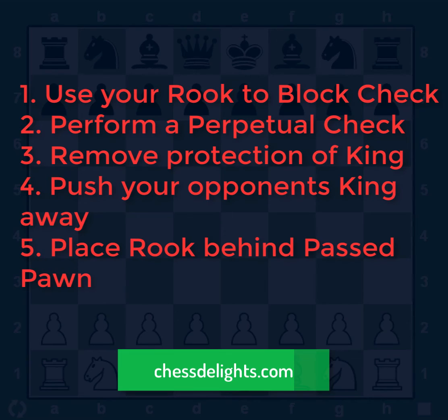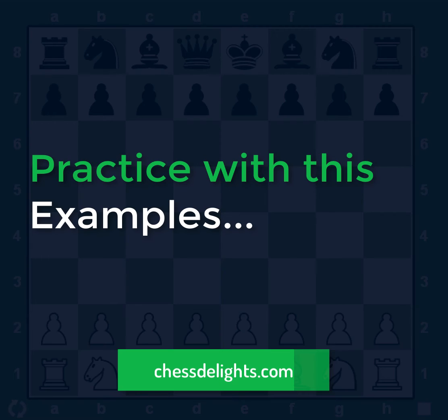Okay, guys, those are the 5 strategies for king, pawn, and rook endgame. You may find out that this may or may not work all the time, but will surely give your opponent something to think about. You just need to practice every day. Take a look at these examples and don't forget to use it, practice it, and memorize it.